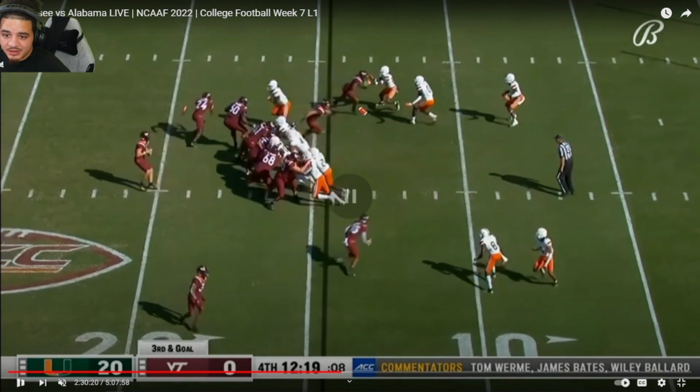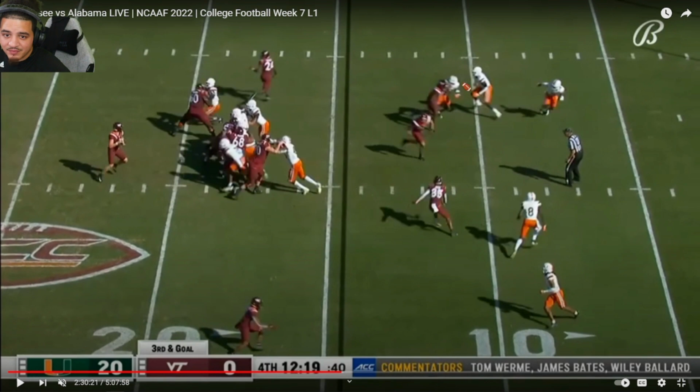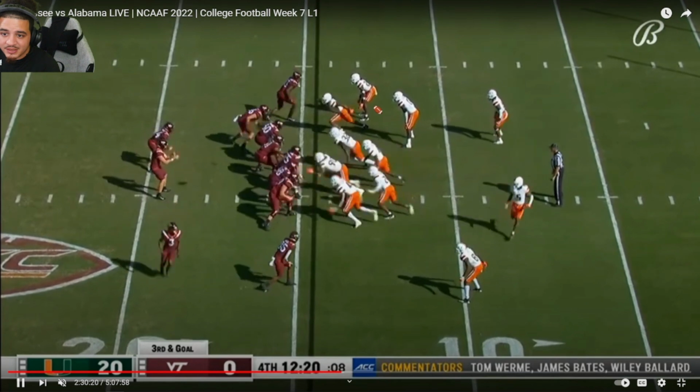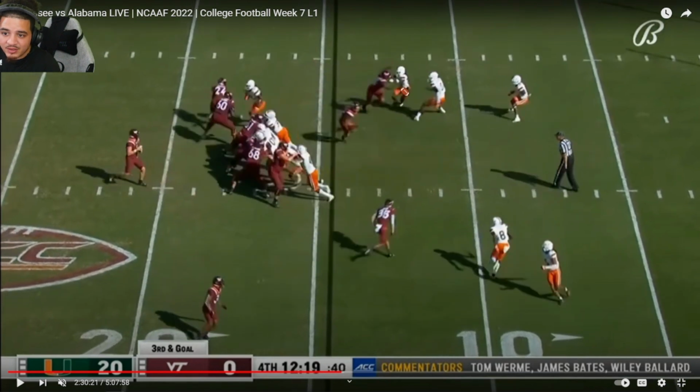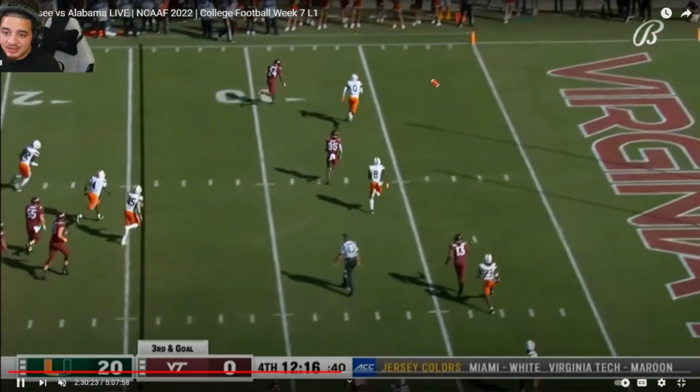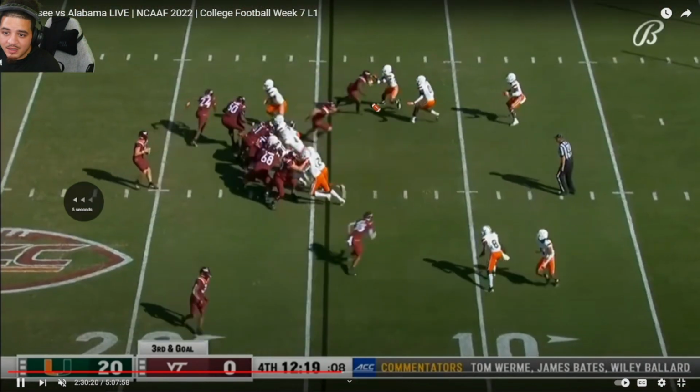So they're just going to run a rub route. They're going to get in James' way. He has to back up for a second and then get across. That's creating a bunch of space here because James can't fly right across. He has people right in his way. So instinctively, he gets out the way and then has to go cover his man. That's just a well-run rub route there.